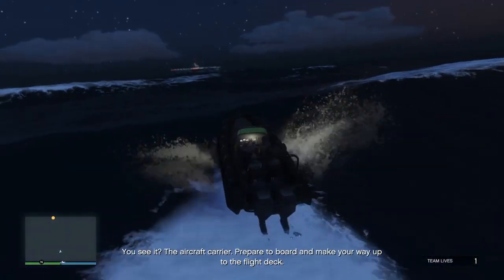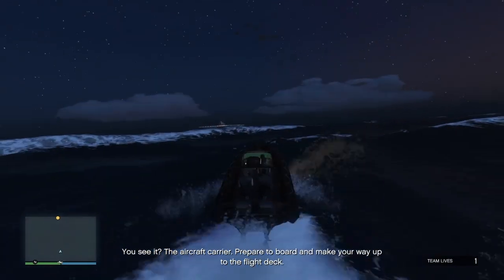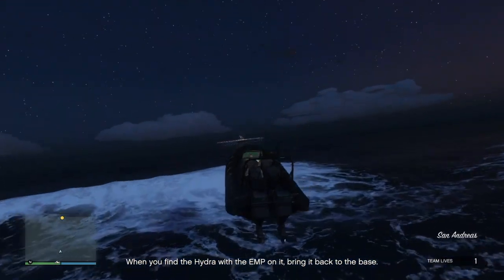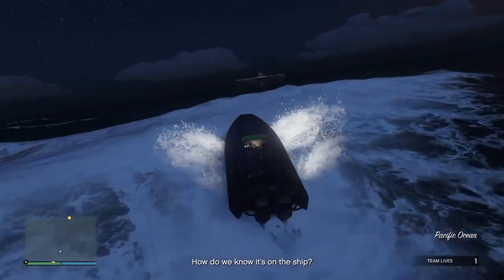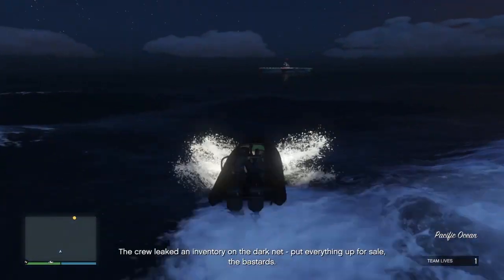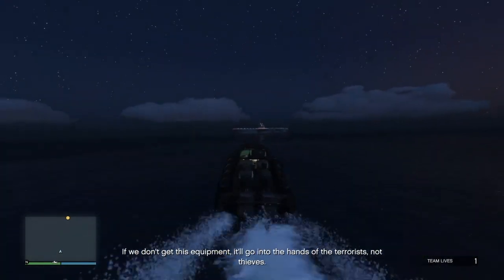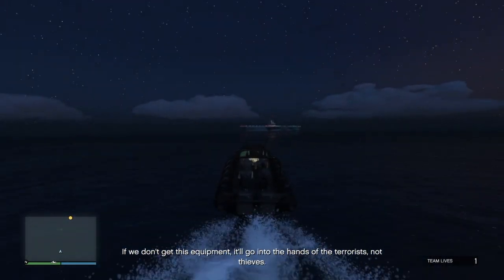Carrier, prepare to board and make your way up to the flight deck. When you find the Hydra with the EMP on it, bring it back to the base. How do we know it's on the ship? The crew leaked an inventory on the dark net. Put everything up for sale, the bastards. If we don't get this equipment, it will go into the hands of the terrorists.